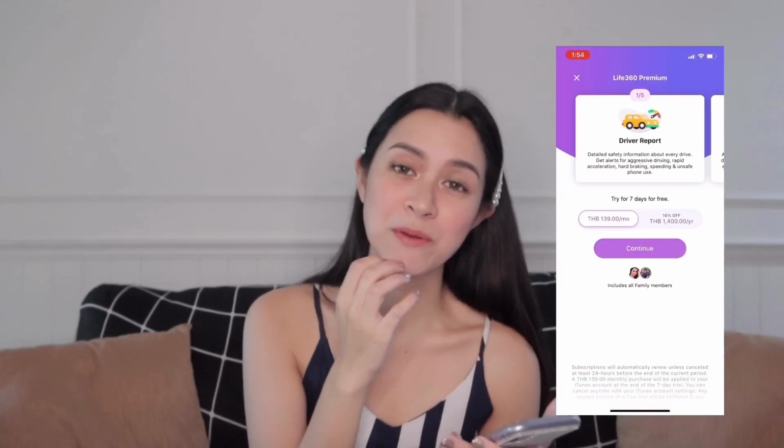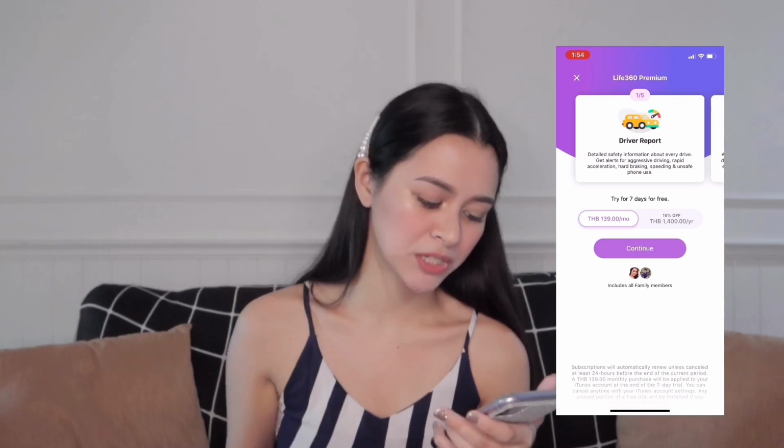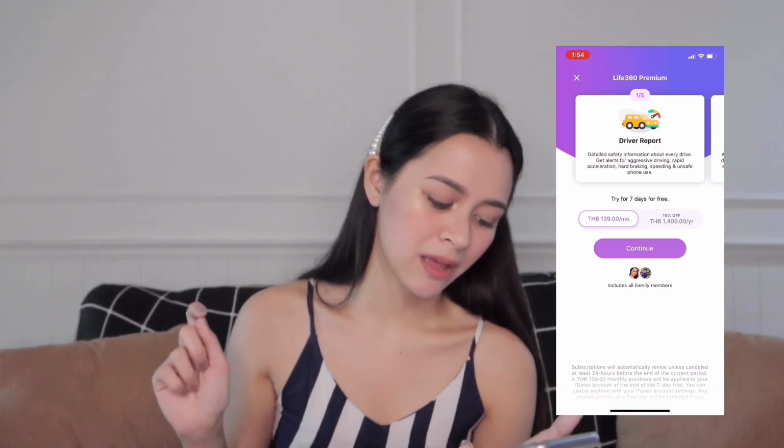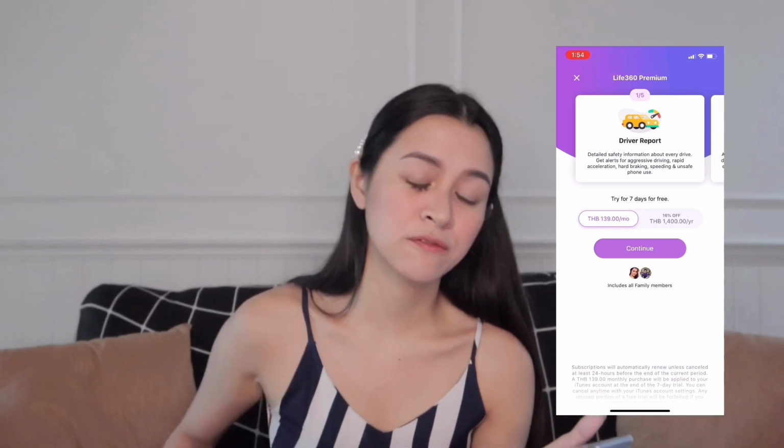member on our circle. So dito kasi, free app lang yung ginagamit ko, or free on the basic settings. So may mga premium account din sila, which pwede mong bilhin, which is like 139 baht per month, or 1,400 baht per year. Pero hindi ko naman kailangan kasi I only track my husband, so isa lang yung tatrack ko. Pero I think pag may family members or mas marami, kailangan mo magbayad ng premium.